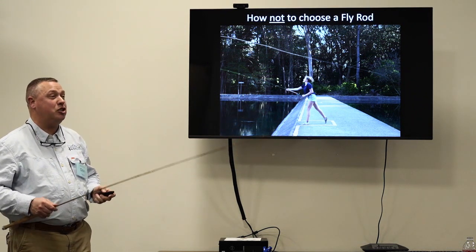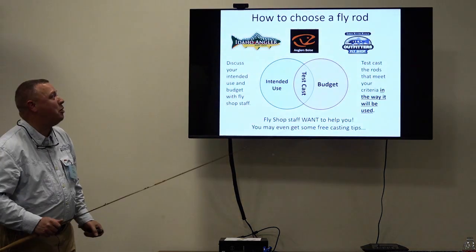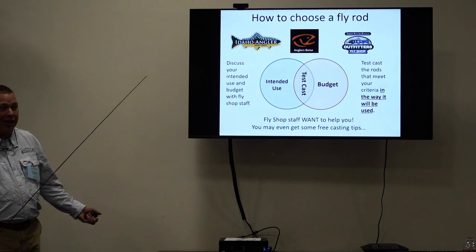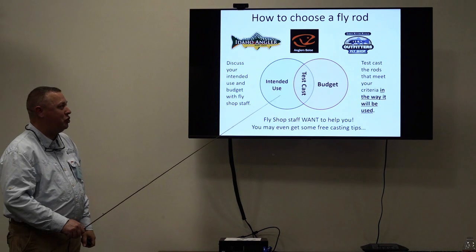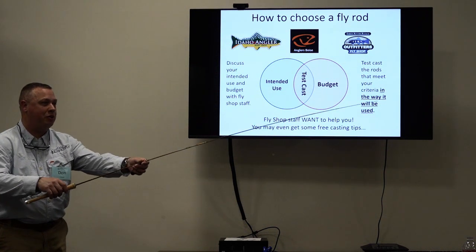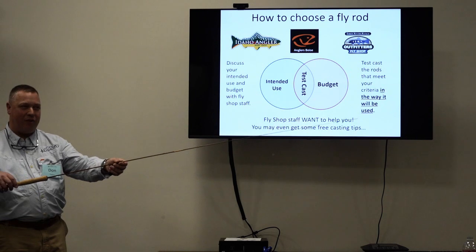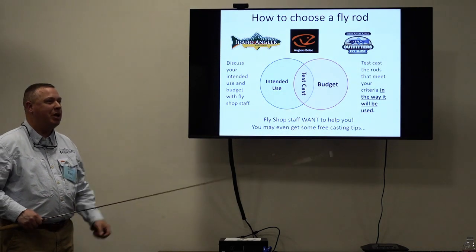You're going to end up with a rod that's too stiff for your intended purpose. How you do choose a fly rod is you go to a fly shop where they have a bunch of fly rods. You tell them what your budget is and what you want to do with it, and you're going to get the sweet spot in the Venn diagram. They're going to say, these are the rods under $300 that are good general purpose 5-weights for this area. And take them outside and cast them.